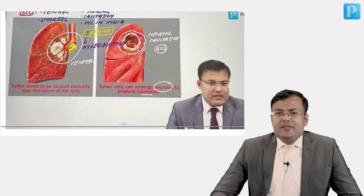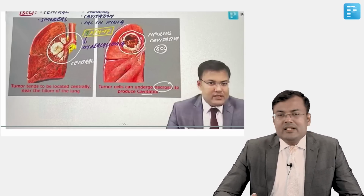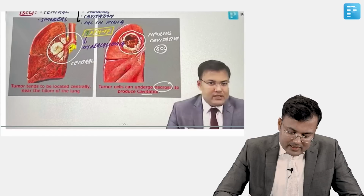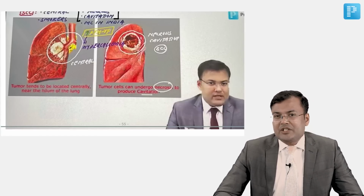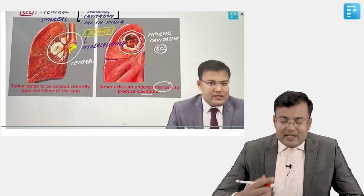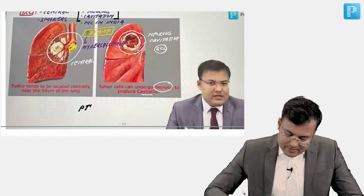What are the other special features of squamous cell carcinoma lung? These are central malignancies, more common in smokers. Apart from that, there is necrosis and cavitation. And this is the most common type of carcinoma lung in India. There is increased secretion of PTHrP.